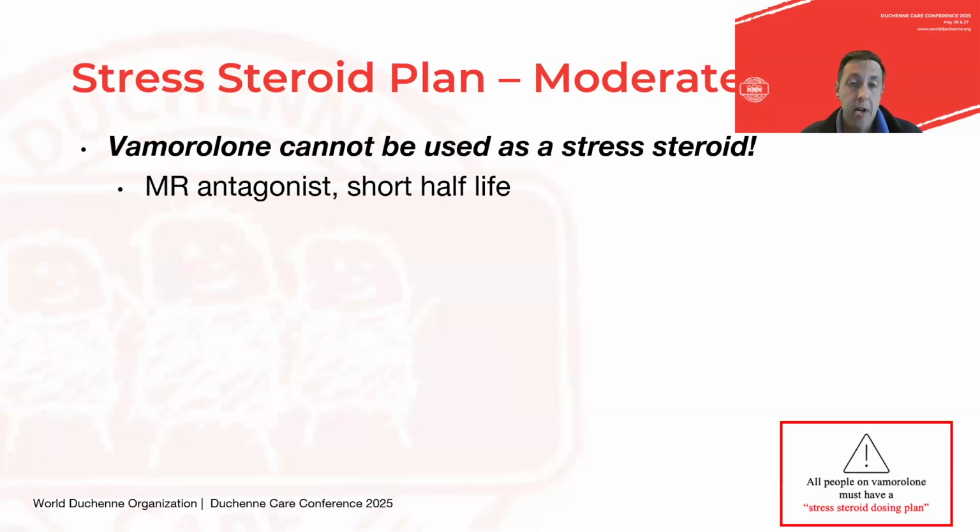And so everybody on vamorolone must have a stress steroid plan. Importantly, vamorolone cannot be used as a stress steroid. Even though these patients are on very high doses of vamorolone, it's above the physiologic or maintenance levels. Remember, it is blocking the action at that mineralocorticoid receptor. And so that means during times of stress, they're at risk of low blood pressure and electrolyte abnormalities.